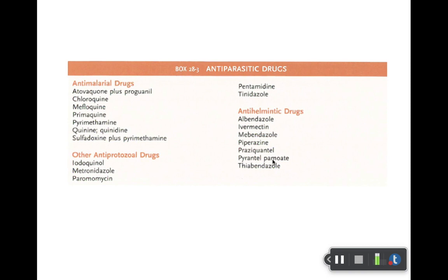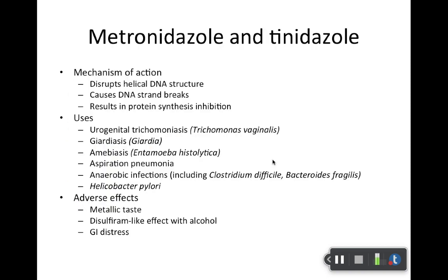First, we have metronidazole and tinidazole. Please note these both end in -azole, but they are not antifungals. As this chart has them, they are considered antiprotozoal or antiparasitic, but specifically antiprotozoal medications.